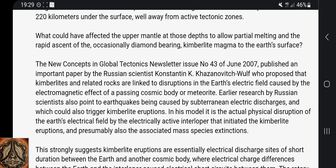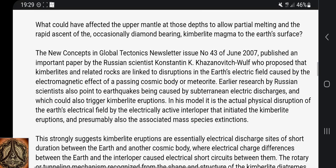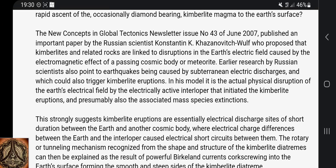The New Concepts in Global Tectonics newsletter, issue number 43 of June 27, published an important paper by the Russian scientist Konstantin K. Kazanovich-Wolf, who proposed that kimberlite pipes and related rocks are linked to disruptions in the Earth's electric field caused by the electromagnetic effect of a passing cosmic body or meteorite. Earlier research by Russian scientists also points to earthquakes being caused by subterranean electric discharges, which also trigger kimberlite eruptions.